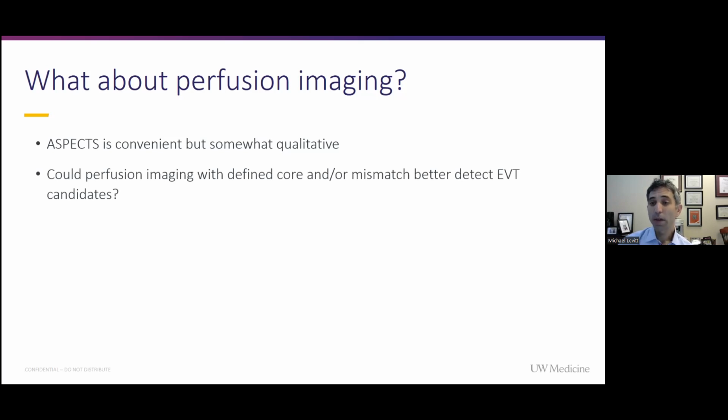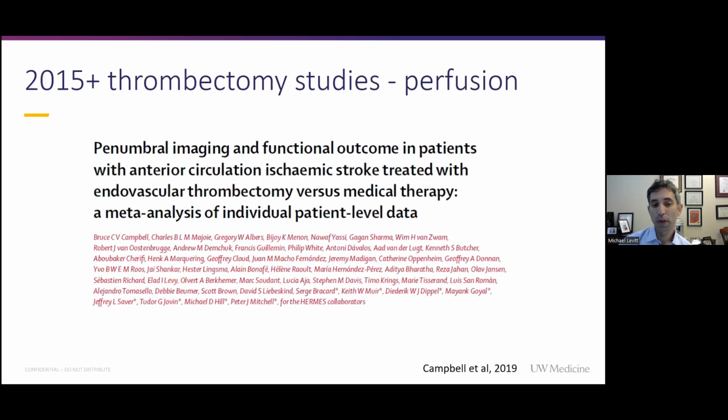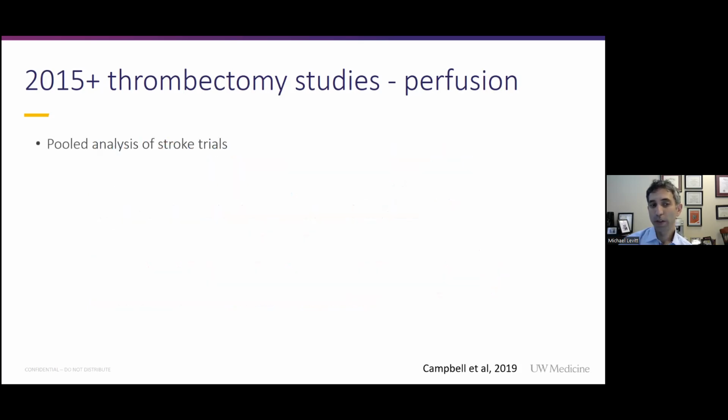So again, we turn first to the pooled data from the stroke trials, and they looked at that with perfusion imaging and functional outcome in particular. So it's a pooled analysis of stroke trials, like we talked about before. Perfusion imaging was not an inclusion criterion in some trials. In other trials, it was used to exclude patients from thrombectomy if they did not meet perfusion criteria.